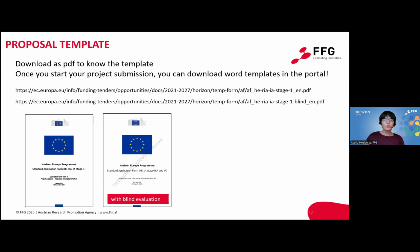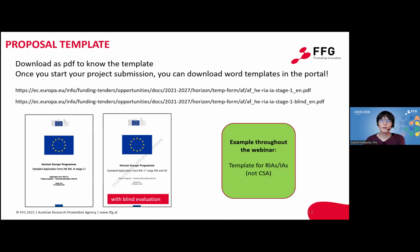We're talking about the first stage, so it's important to know that you have basically two different templates here. One includes guidance for the blind evaluation, and one is the standard stage 1 application. So these two PDFs can be downloaded from the Funding and Tenders portal, and you will have the link in the chat. And once you start your project submission as a coordinator, you can download the specific Word templates then in the Funding and Tenders portal. And for simplicity today, we are focusing on research and innovation actions or innovation actions. There are also occasionally coordination and support actions with the two-stage, but we will not. This is minor differences then in the template.